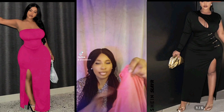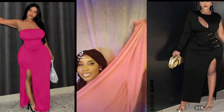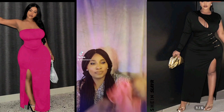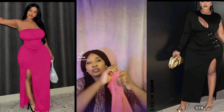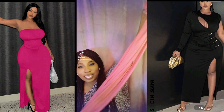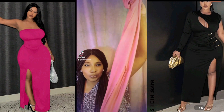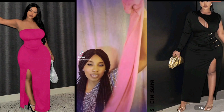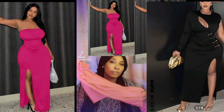Okay, like guys, this dress is not what I expected. No, it's not what I expected. This one is no for me. I don't like this. This is not what I expected. What I ordered is very long and pink, real pink. This is not pink at all. This pink is somehow. So this is not what I ordered. I don't like this. This is no no for me. I will put the picture somewhere here. You see what I'm talking about.